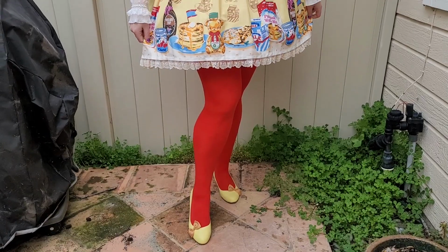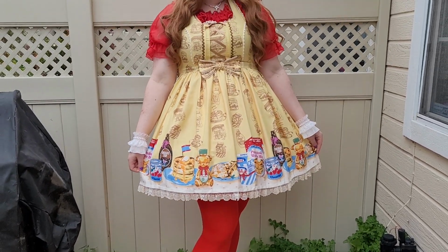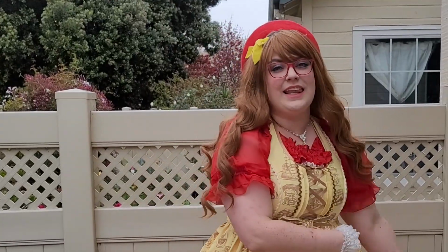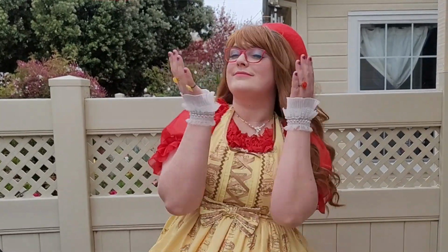3 Coords. Number 1. Let's go. Right off the bat, I gotta say I totally get why everyone coordinates this dress with bright red. Let's talk about the coordinate breakdown. As I stated before, my blouse is by Peacock Alorum on Etsy. I hope I'm pronouncing that correctly.